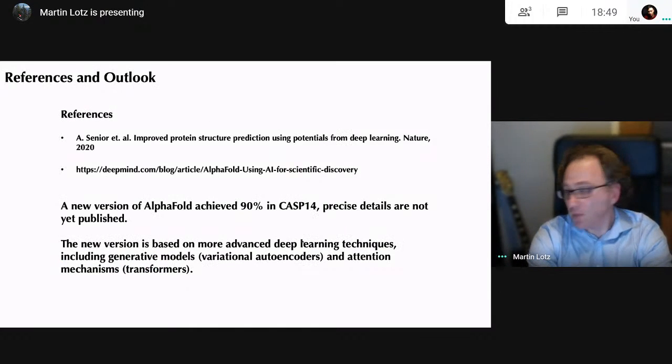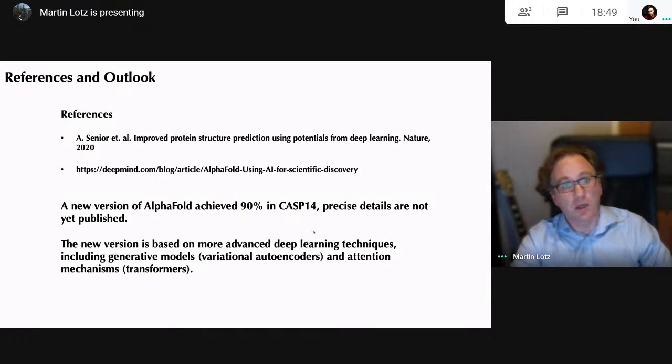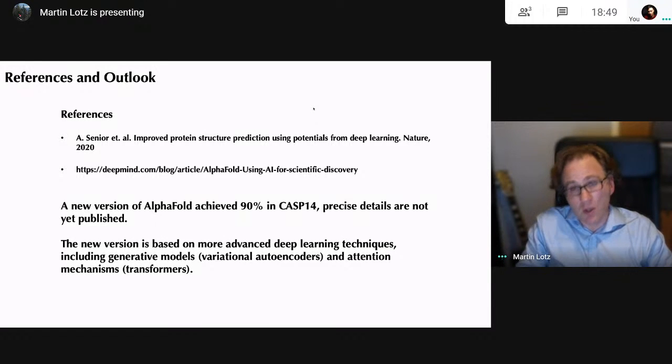Okay, so we're coming to an end. The basic reference here is the Nature paper by DeepMind, and you can find more information. You can also find the code based on TensorFlow, and you can also find a free implementation based on PyTorch. You can find all of that linked on the website by DeepMind, where they discuss this.